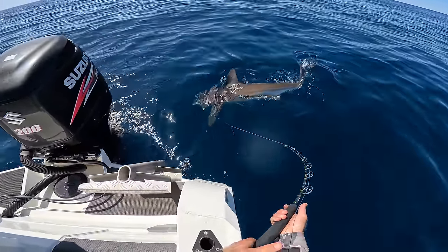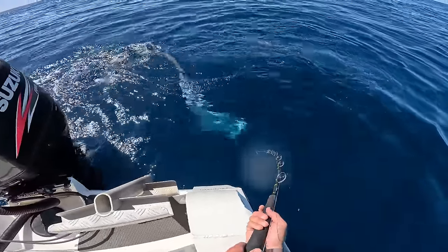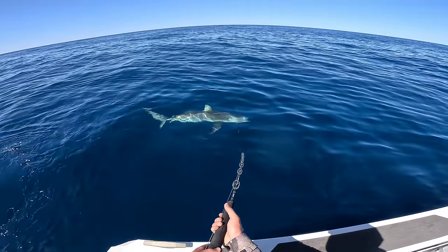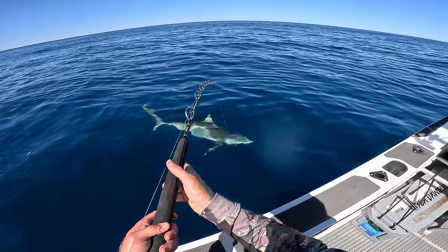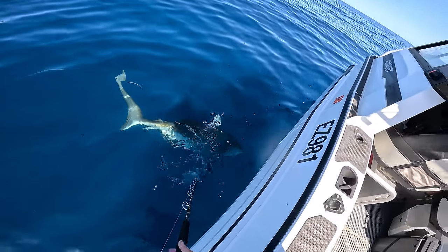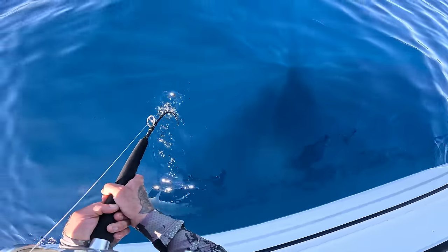What are you doing, dog? You big dumb dog. It's not what I come for. That's not what I come out here for. Just bite me off, mate. Snap the hook or something. He's a big old shark, boy. Look at him. He's proper. I don't know how I got him up, but we did. Come on. Don't be rubbing on the boat now, big dog.